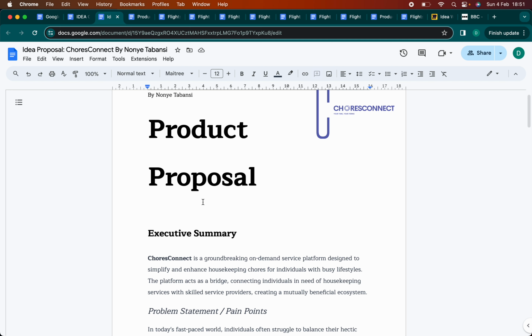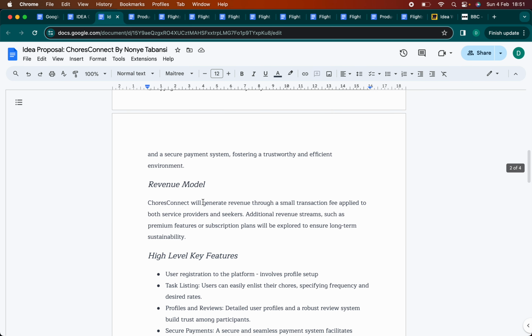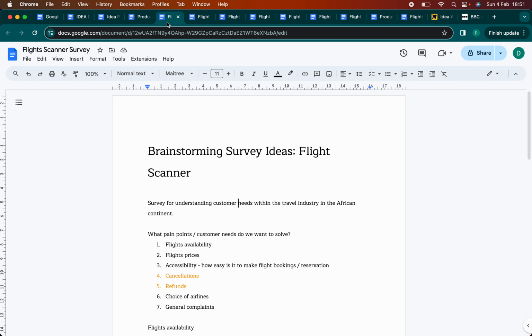And you go from the product proposal, you looked at the problem, the solution, and any more ideas you could have, like thinking of revenue as a product manager. Everything we do, you need to also have your business hat on. Like, how are we going to make money? Is this idea profitable? And what are some high level features? And then the next phase now is being able to test our idea. In our case, it's flight scanner.